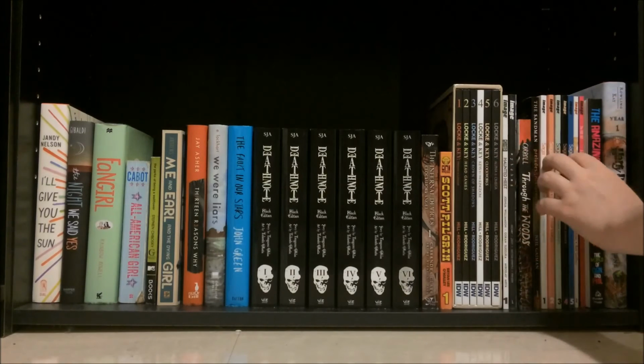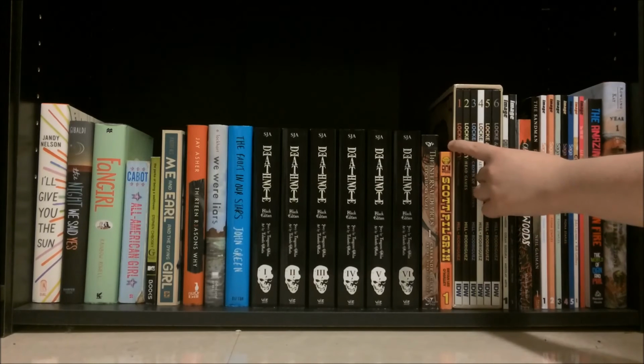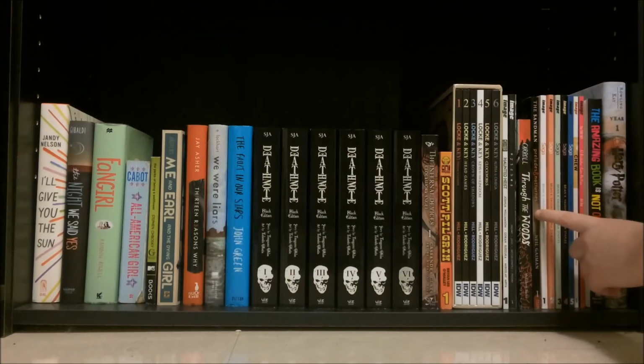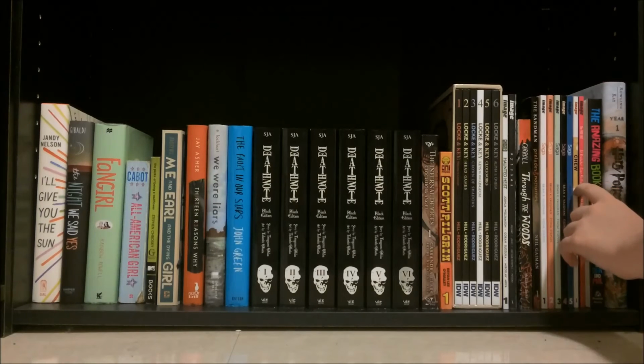So with the comics, I mostly have them organized by genre, starting with horror right here, and then The Sandman, which I guess could be categorized as either fantasy or horror, then into sci-fi with the Saga comic series, and then I have the first volumes of both Chew and The Fade Out.